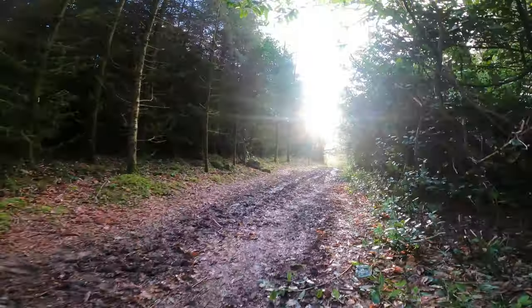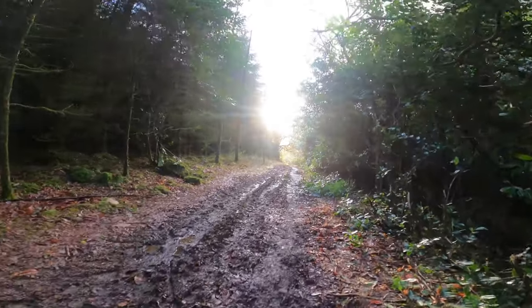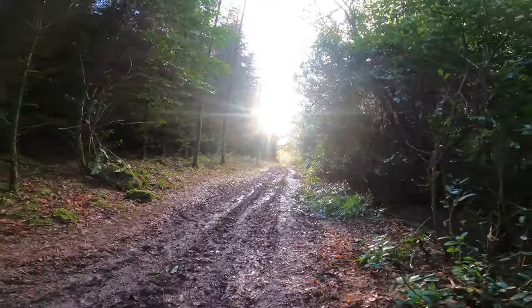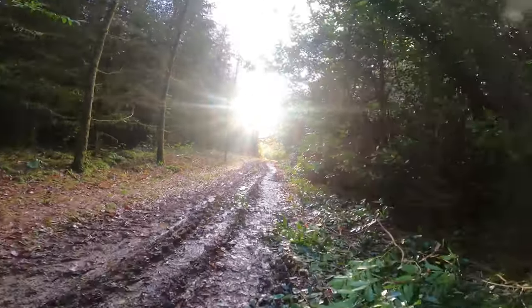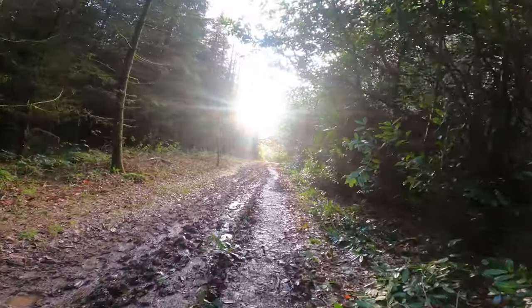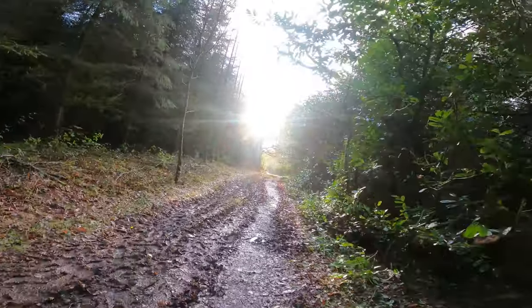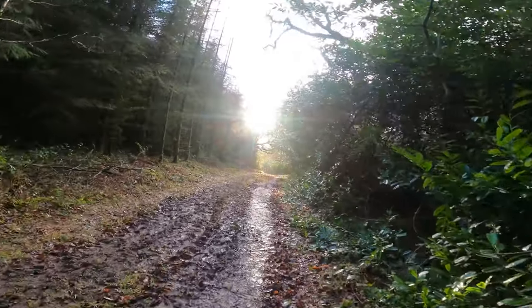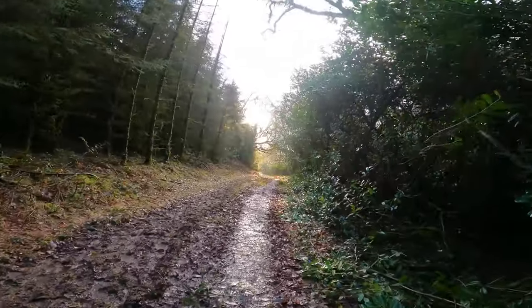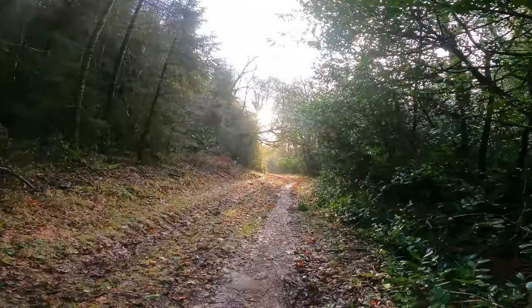The sun's just coming up right in our face. It's a beautiful day now. It's starting to get warm. Plus, I guess the walking helps too. Like I said, when I started this morning, it was 2 degrees. I'd say it's probably about 8 degrees now. It's a beautiful wooded area to walk through.